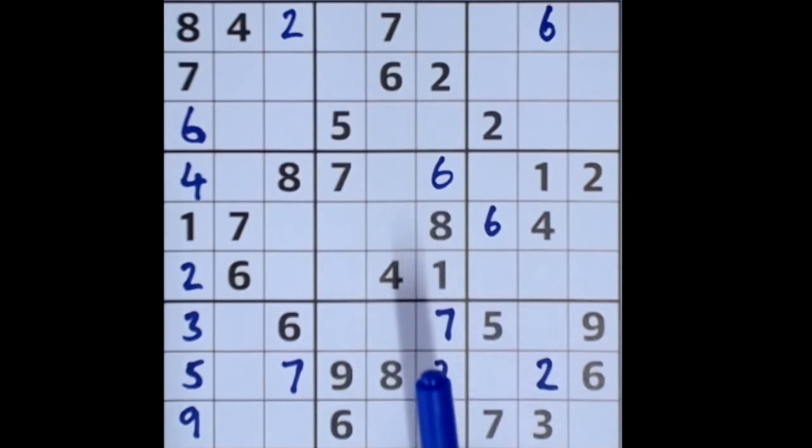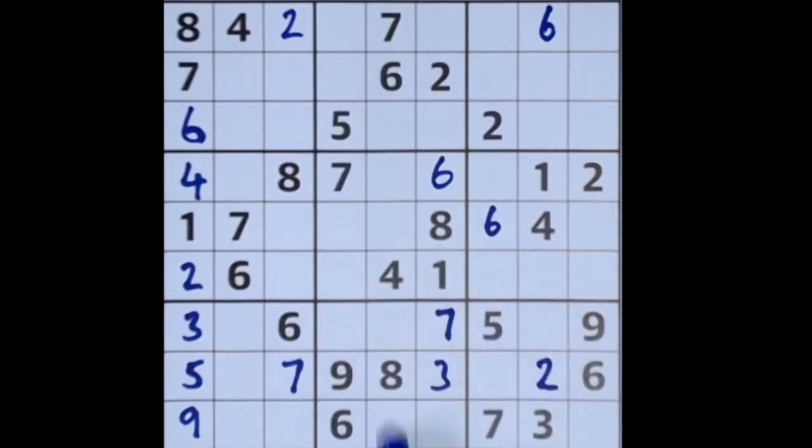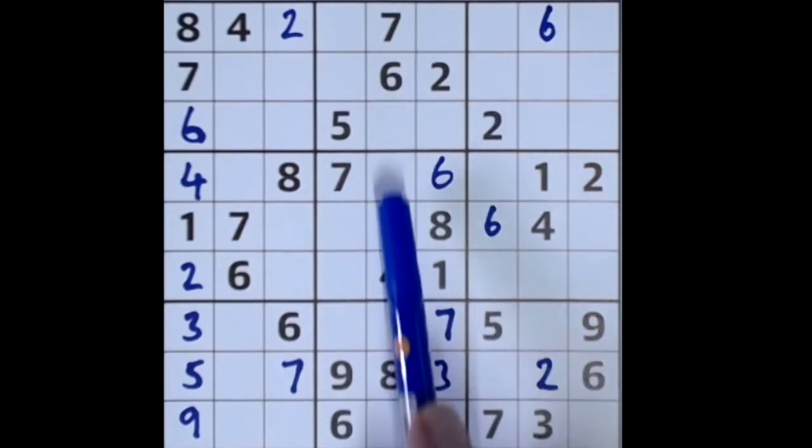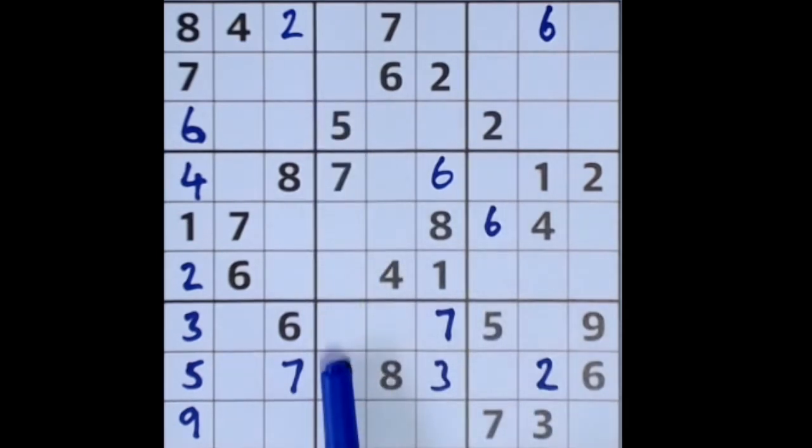Now that's important because it means if 5 is here, it can't appear in this column, and if the 5 is here, it still can't appear in this column. So wherever the 5 goes, whether it's here or here, it still blocks both of these squares down here. So now we have the 5 blocking here and the 5 from here blocking down here. So now we just have one space where it can go.